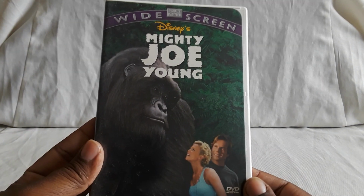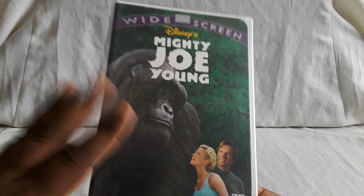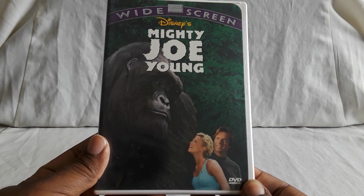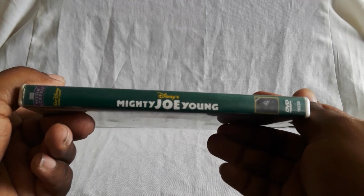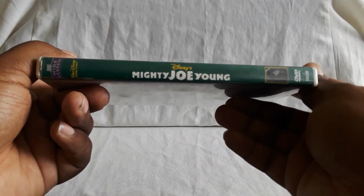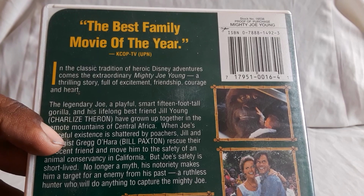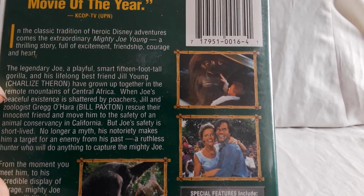And then here is the Disney remake of Mighty Joe Young. This is only on DVD until they released it on Blu-ray. However, I believe it is a Disney Movie Club exclusive. So yeah, I don't think it's like a standard release that you can just pick up. I believe it is on Amazon. I think I saw it there, but it is kind of pricey, so do be careful of that.